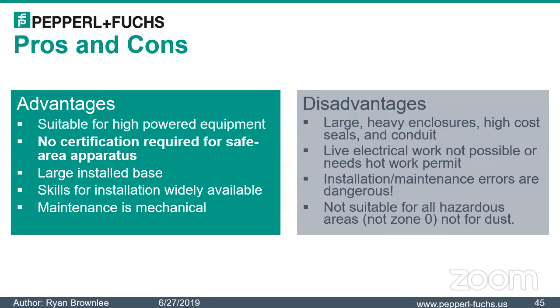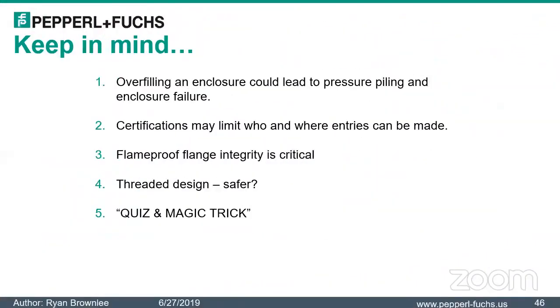Suitable for high power equipment. Okay, we talked about that stuff. Keep in mind, overfilling an enclosure could lead to a phenomenon called pressure piling. If you've got too much equipment there, you can develop a lot of energy in the explosion, and it can do things it's not supposed to. And with pressure piling, the explosion will chase unburned gases.